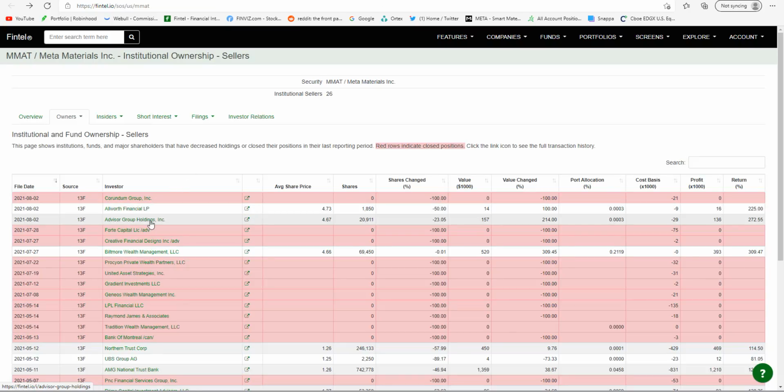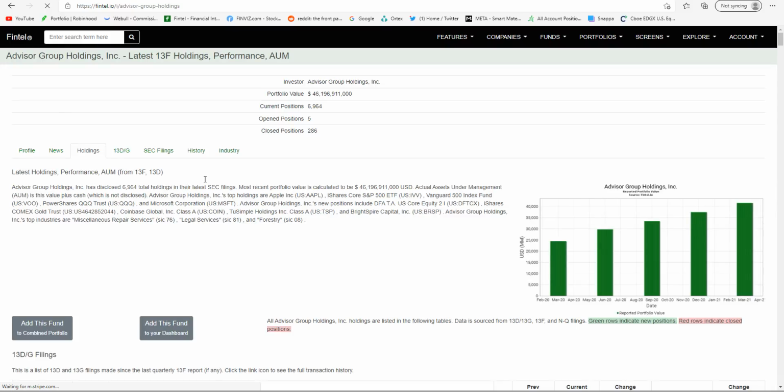This one here and this one here, these are just where they've reduced their holdings by, remember, they have to show it, I think it's like 5 or 10%, something like that. Anything more than that, they have to show it in 13F. So the advisor group's holding, they sold off, I want to say 23%. Oh, wrong page.